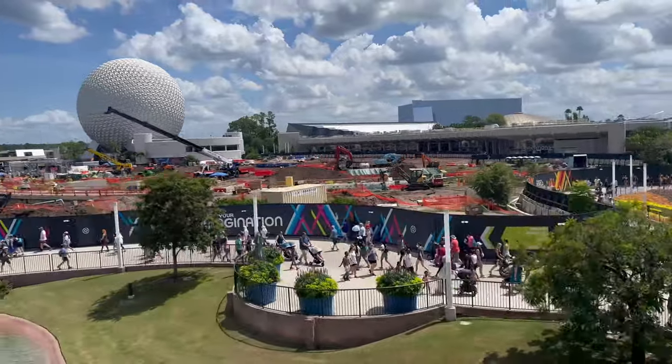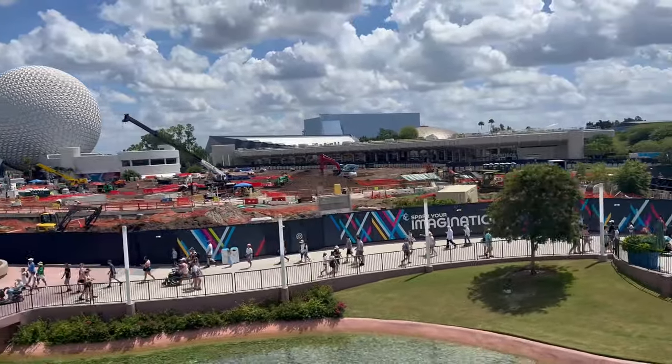Bird's eye view of the construction there. Wow.